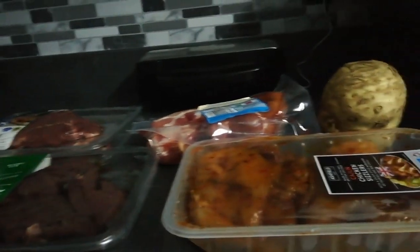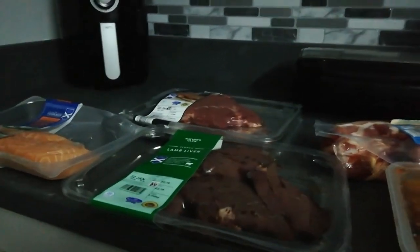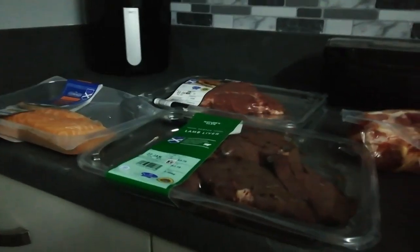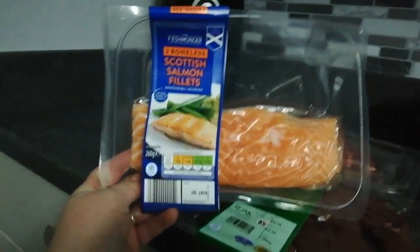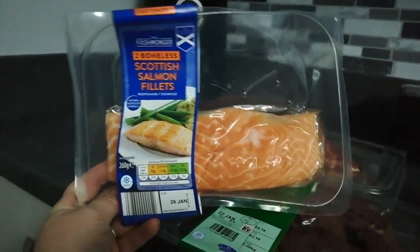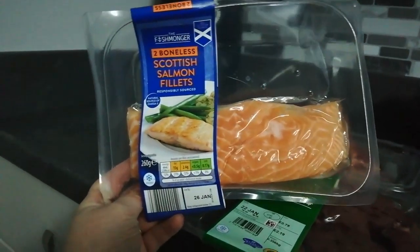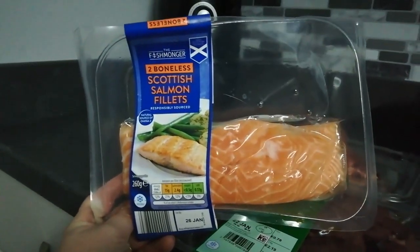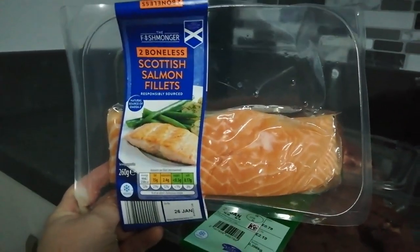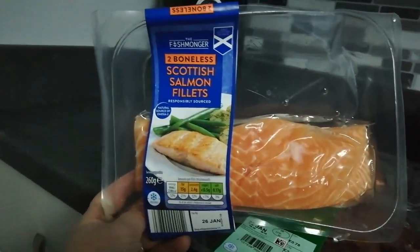So Aldi first of all, and I can't find my receipt unfortunately, so I don't think I'm going to be able to give you prices, but I know the prices were really good compared to the likes of Asda, especially on my first thing, which is my salmon. I said it before, we love having fish at least once a week. We either have the Basa fillets or the Scottish salmon. Now this, I can't remember the price, but it was about £1 cheaper I think than Asda. So I definitely had to pick that up, and it looks nice.